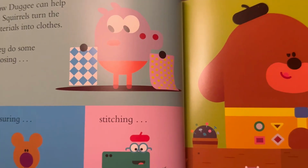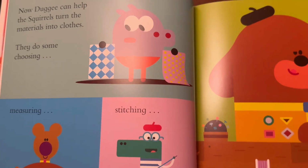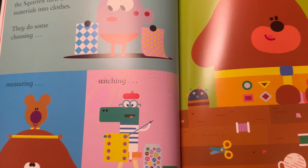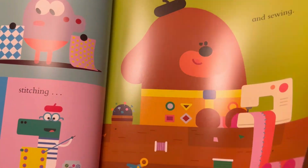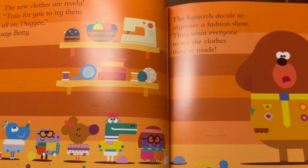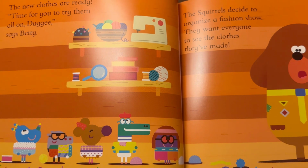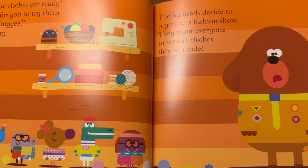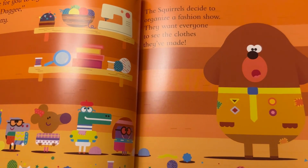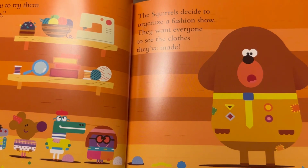Now Duggee can help the squirrels turn the materials into clothes. They do some choosing, measuring, stitching, and sewing. The new clothes are ready. "Time for you to try them all on, Duggee," says Betty. The squirrels decided to organize a fashion show. They want everyone to see the clothes they have made.